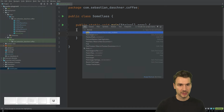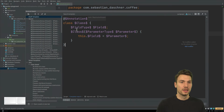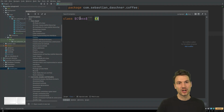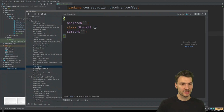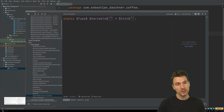If we say find structurally, or search structurally, then it will give you a quite complex editor where you say, okay, I would like to search for a class. Okay, this is quite simple. Or I say I want to search for, well, a deprecated method, something like this. Or here you see things that might be interesting. And then, of course, you can write your own search.